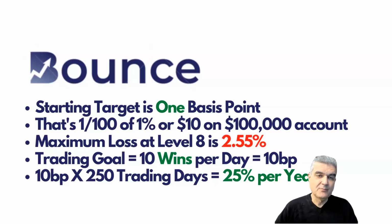There are many traders in my room who trade at higher leverage. For example, if you were willing to risk 25% of your account, in other words, trade at 10 times the size, instead of trading for one basis point, trade for 10 basis points a trade and try to make 1% a day, then you have a chance of getting 250% on your capital at the end of the year. So more than doubling your capital in the same fashion. It's just a matter of what kind of a risk profile you have.